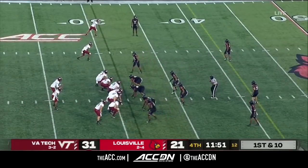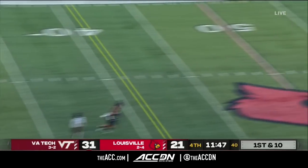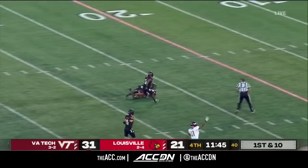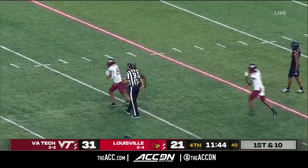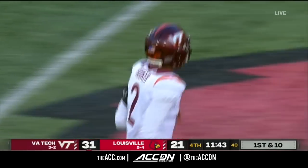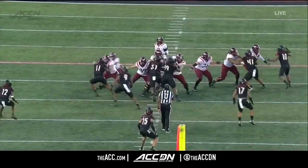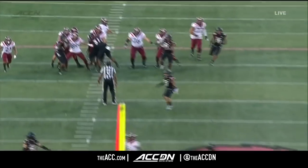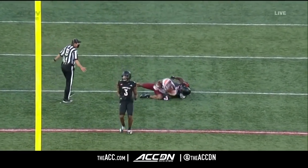Oh, really? Are you serious? That's going to be must-see TV. Ball at the 31, and Hooker trying to dial deep, and Robinson, a great catch. Tavian Robinson, another sensational grab. Now it's Tavian Robinson. You get a double post from the two receivers. The inside post takes the safety away. Robinson ends up one-on-one with Chandler Jones.